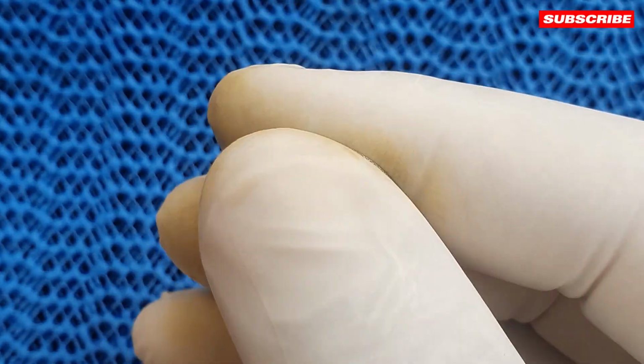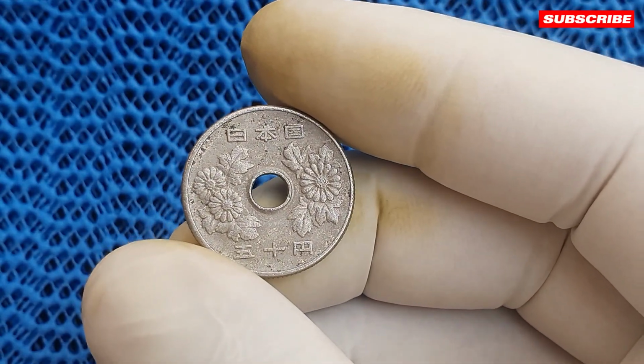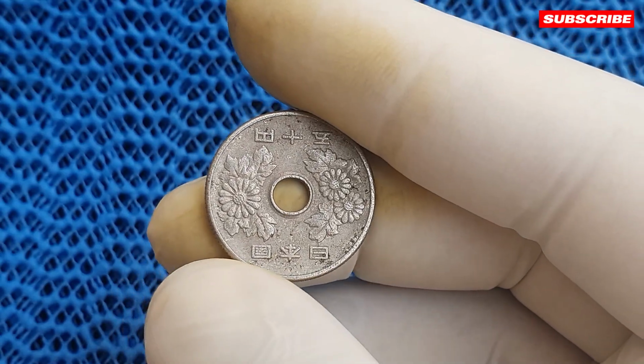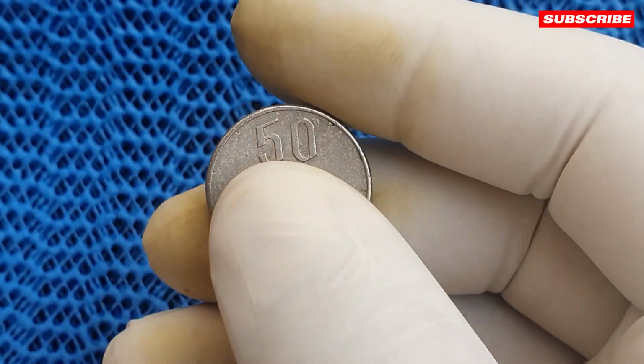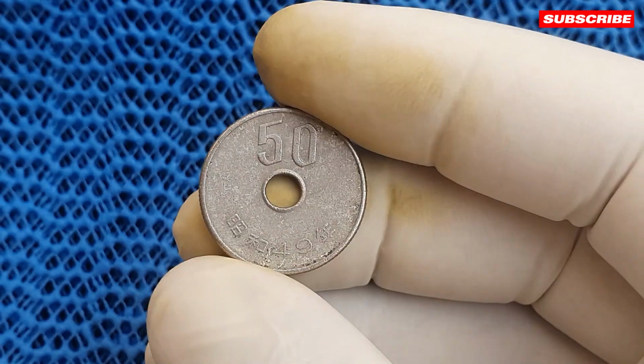To truly appreciate the 1974 no mint mark 50 yen coin, we must first understand the historical context in which it was minted. The 50 yen denomination was first introduced in 1955 by the Japan Mint, transitioning through several designs over the decades.